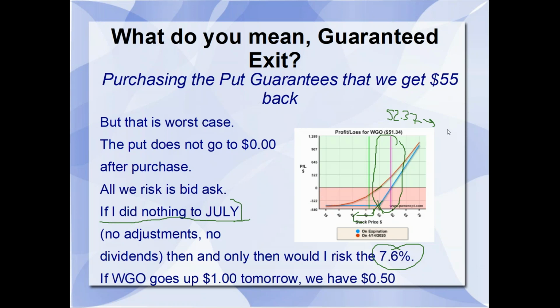Now, as you can see here on the profit and loss chart, that curved red line is showing us what the break even is at the halfway point, around April 14th. So even if the stock just moves up to $54.50 or $55, I'd be at break even, because there's still a large amount of time value remaining on my put option.